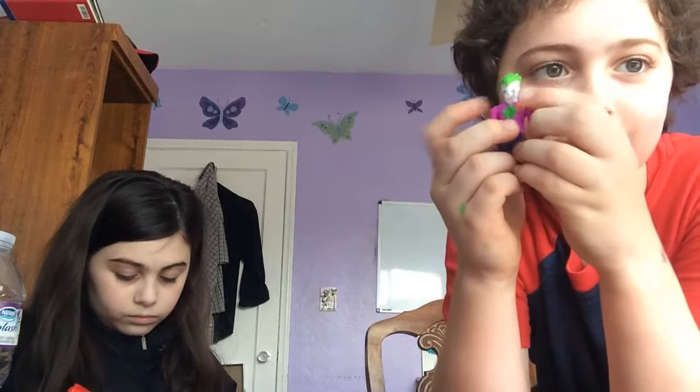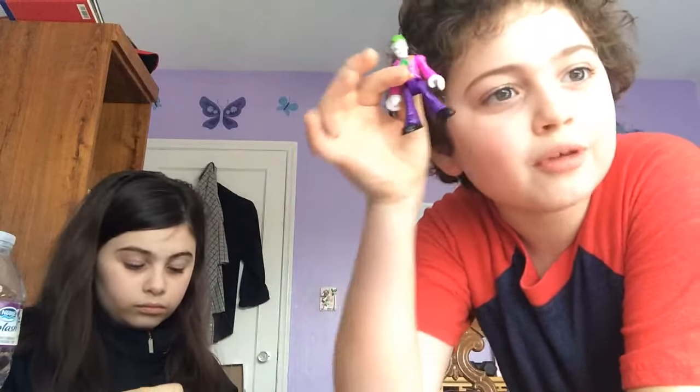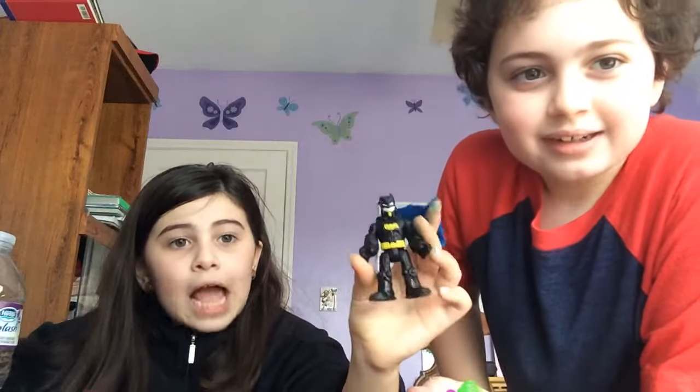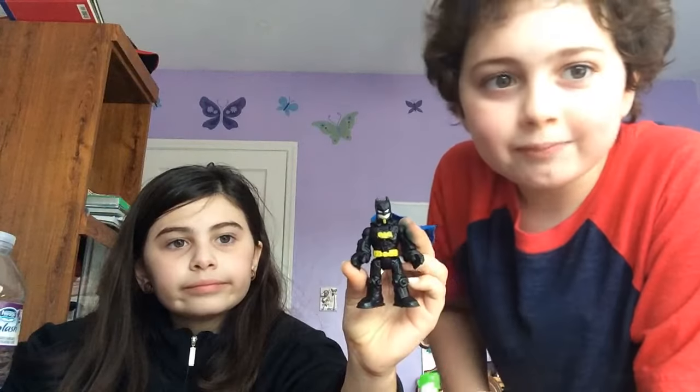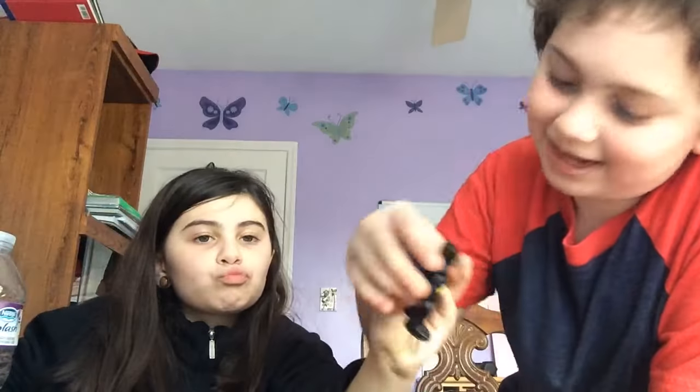Then we got some arch enemies. We got the Joker with dark purple pants and purple suit and green hair, white skin. You know, just your normal Joker. Show them who you got. Batman, once again, the blue cape and a black suit. He looks like a robot. And then a white belt and a white Batman logo. No, that's yellow. Learn your colors, kids.